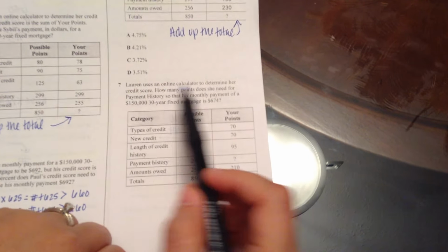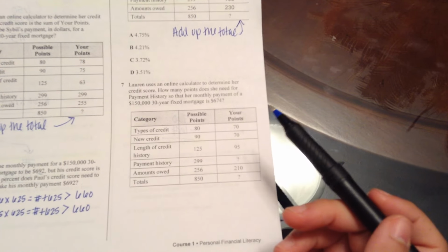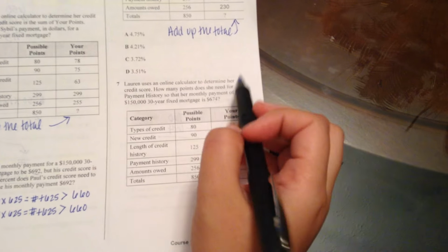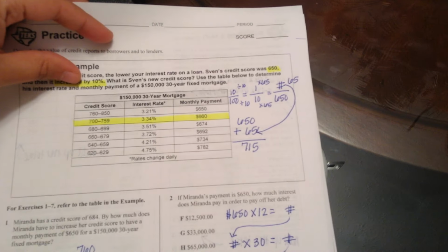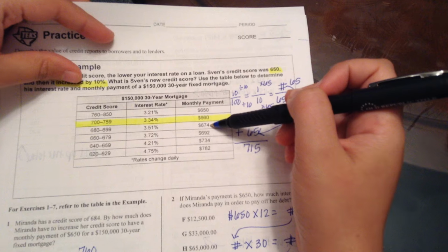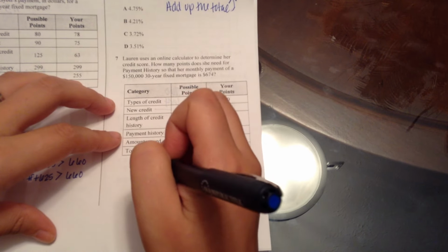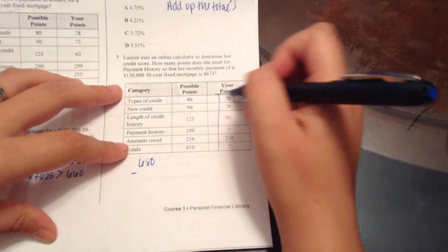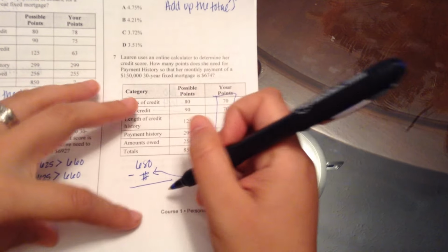And then the last one, number 7, says Lauren has to use an online calculator. How many points does she need for the payment history so that her payment has... Alright, so if you want the payment to be 674, I'm going to look over here. 674 over here. Here it is. If you want it to be 674, that means it has to be at least 680. So what you're going to do is subtract 680 minus, add all these up, and then subtract it by that, and you get your answer over here.